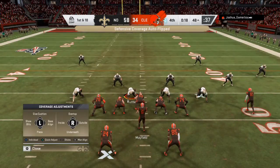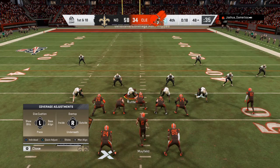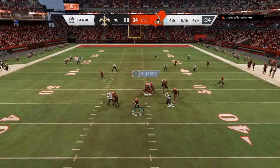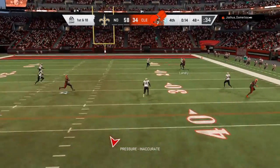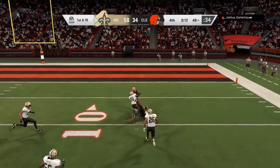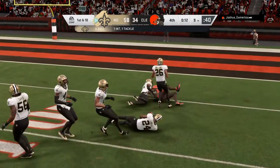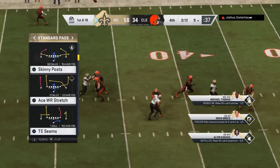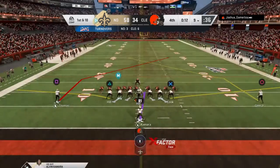Set, 180. Check. Watch 54. Watch 54. On 1st and 10, Mayfield. He's going to let it fly. And my goodness, another interception. Picked off by Von Bell. Landry, the intended target.